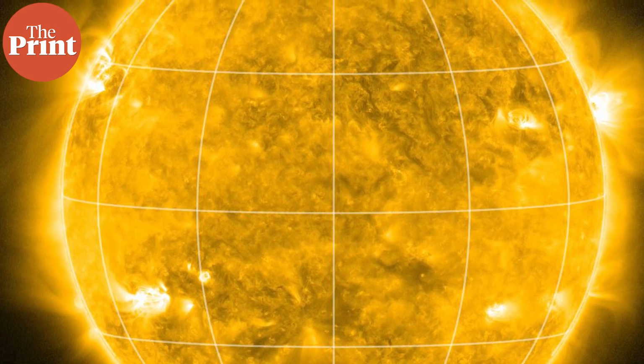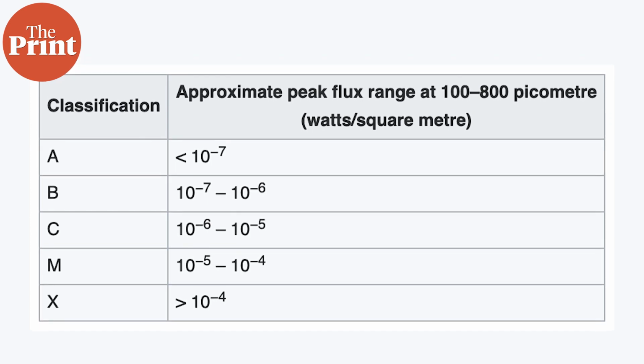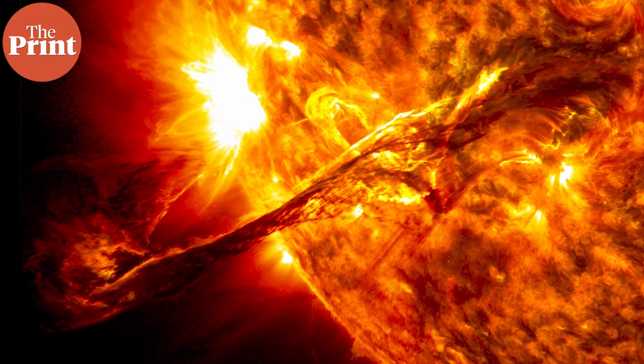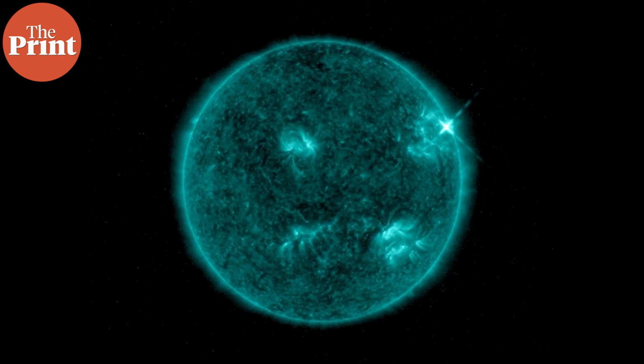X class is the most powerful, of course, and what we're quantifying in this classification is the peak flux, ranging from 100 to 800 picometer watts per square meter. Within these classes, the strength of the flare event itself is numbered from 0 to 9. This July 3rd solar flare was X 1.5.